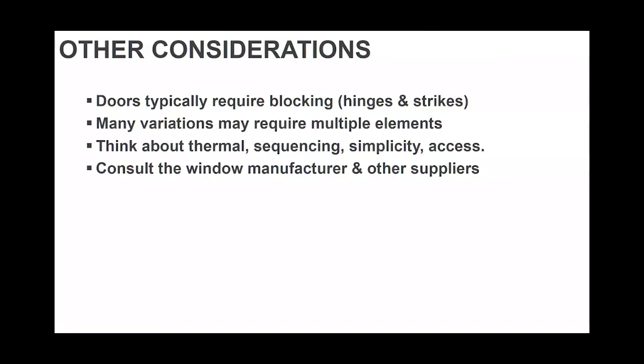Always think about thermal performance, but don't forget about installation sequencing. Keeping things simple, that's really the most important thing. Keep things as simple as possible. And then think about installation. Who's got to install this? Can it be installed? Exterior versus interior, is there access to do that? How heavy are the window combinations? Does that play into the installation method I want to choose?